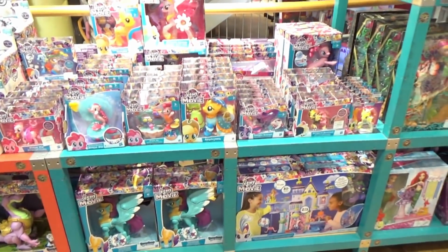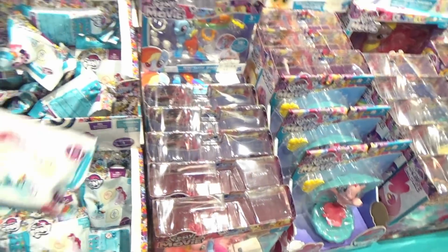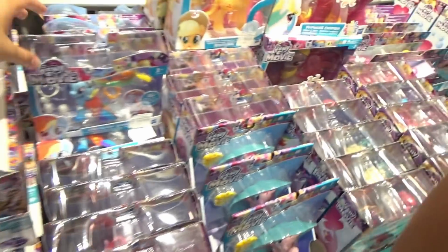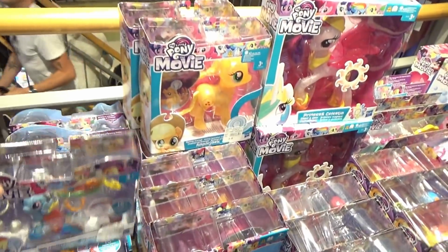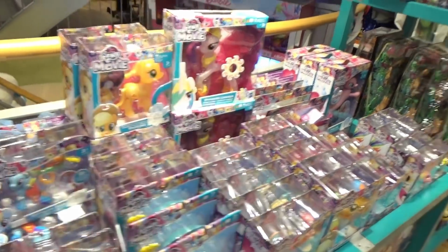And they've got My Little Pony. They've got some I haven't seen before. Some little stamp blind bags I've never seen before. And they've got Rainbow Dash at the Gala, I think. And they've got a twisty skirt from Japan.